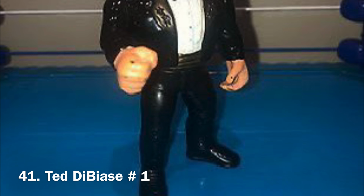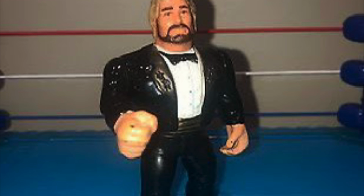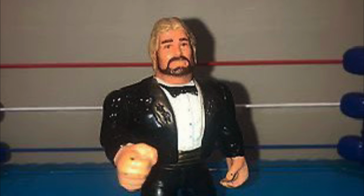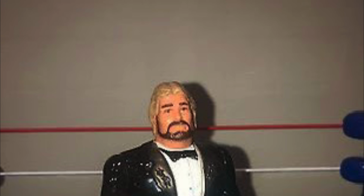Number 41, the $1 Million Man's first Hasbro figure was released in 1990 as part of Series 1. While slightly smaller than his Series 2 counterpart and also holding the $1 Million belt, this figure came in a much cooler black and gold.